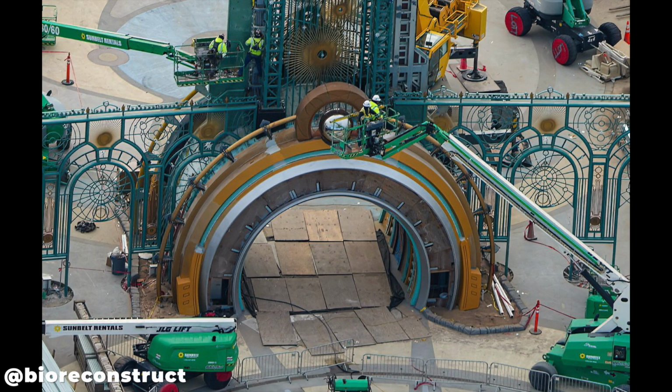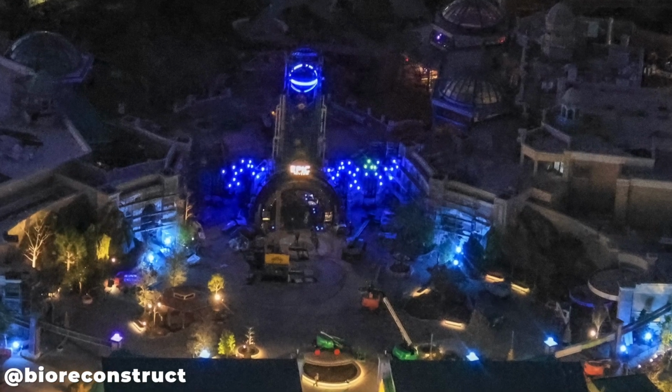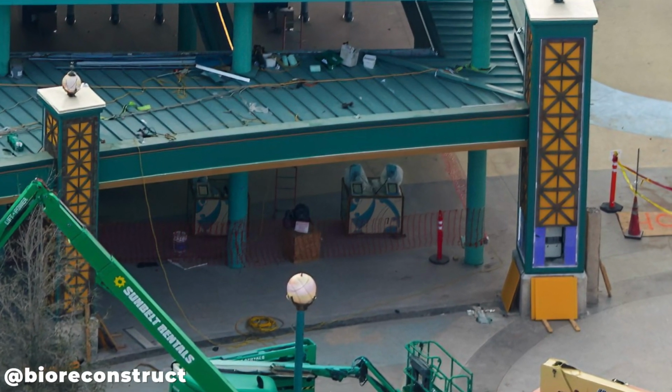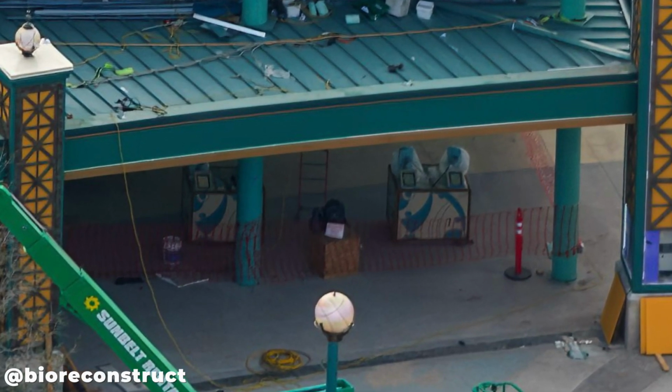We can see on the Kronos looking closer, there is a sphere that has been installed that will very likely have some lighting effects at night, as this has been tested and there are various lighting elements that show up on the Kronos at night. And we can get a peek here at the entrance point in the facial recognition scanners that are here just like in the other Universal Studios parks.